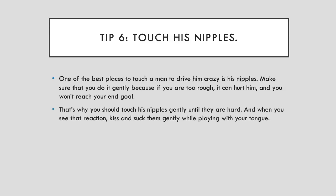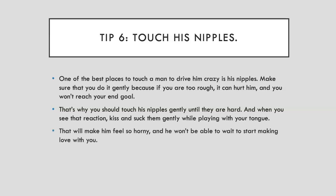That's why you should touch his nipples gently until they are hard. And when you see that reaction, you may kiss and suck them gently while playing with your tongue. That will make him feel so excited, and he won't be able to wait to start making love to you. Tip number 6. Gently touch and arouse him with the use of his nipples.